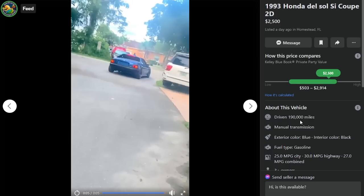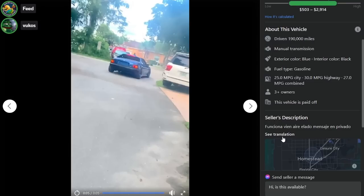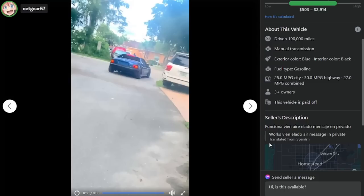Oh boy. 190,000 miles on this 93 Honda Del Sol SI Coupe, $2,500, Homestead, Florida. Necky, read this one. Functions good, functions well. Air something mensaje, meant to me in private. Air aire helado? Air something about the air conditioning. Helado air. Air message me in private.